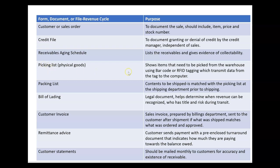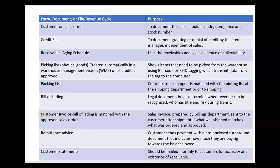So who prepares the picking list? It's created automatically in what's called a warehouse management system. Once credit is approved, a picking list is created. That picking list goes to the warehouse, and using barcode or RFID tagging, the people in the warehouse will use that picking list to select the items for the order. Keep in mind that the warehouse should not pick any goods out of the warehouse until they receive an approved sales order from the credit department.